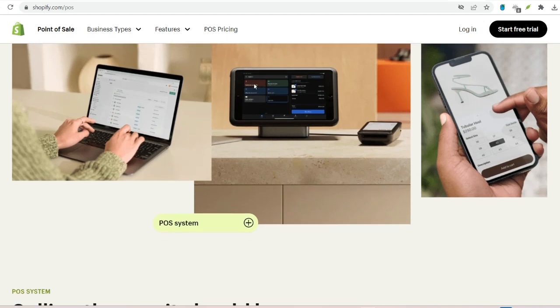We live in a mobile world, and Shopify POS gets it. The system comes with a handy mobile app that lets you manage your business from anywhere. Check inventory levels, see what's selling, and even process returns, all from the palm of your hand. The not-so-magical side. Unveiling the hiccups.